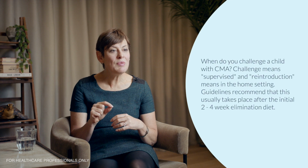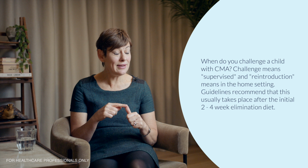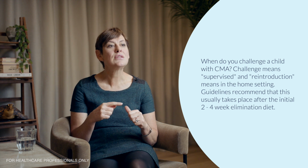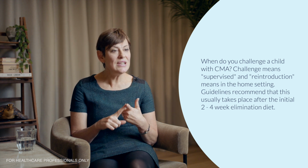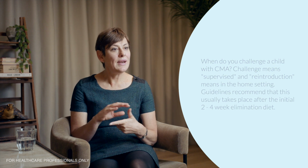One of the most important aspects in regards to cow's milk allergy is when do you challenge a child? And I want to first just go back to the terminology, because there are two principles here. Challenge implies to me that it's supervised. Reintroduction implies to me that it's done at home.